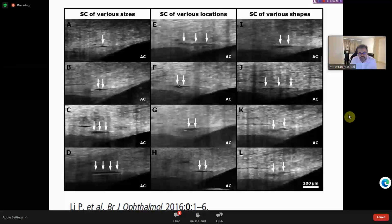You can see again, this one is slightly further back. This one is slightly further forward. And you have Schlemm's canals of various shapes as well. So all of this anatomy and being aware of this anatomy, most people are not aware of these anatomical variations. Just be mindful of those. And that might be the reason why implanting a stent in one eye seems easier than another. It might be due to the underlying anatomical variations.